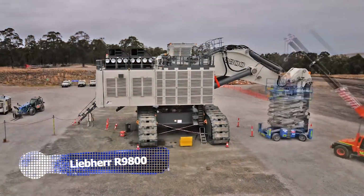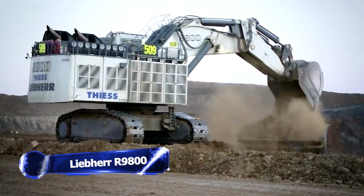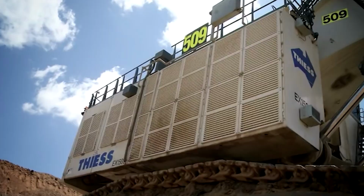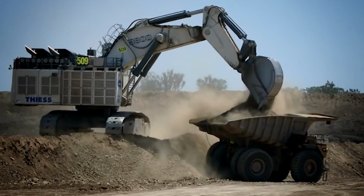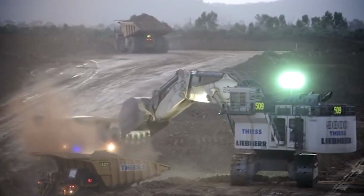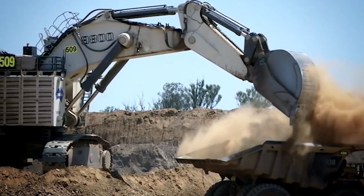Are you ready to hear about a machine that is so big and powerful, it makes even Godzilla feel small? Well, then let us tell you about the Liebherr R9800. Now this bad boy is one of the big bad boys among machines, coming in at over 800 tons and measuring 8 meters tall, 12 meters wide, and 15 meters long.